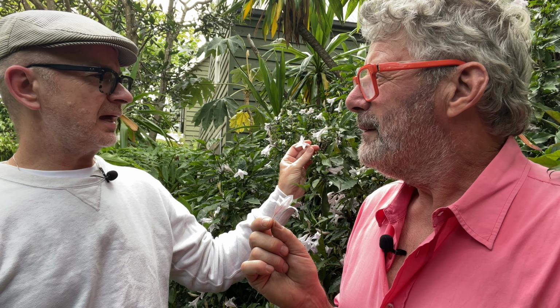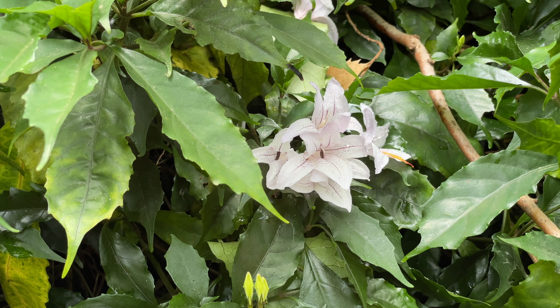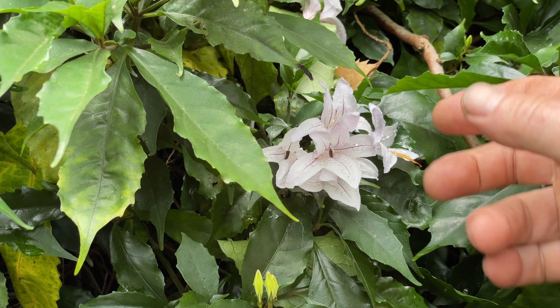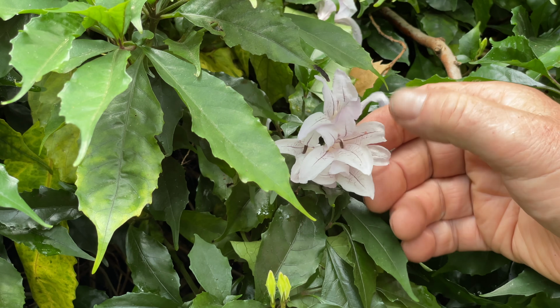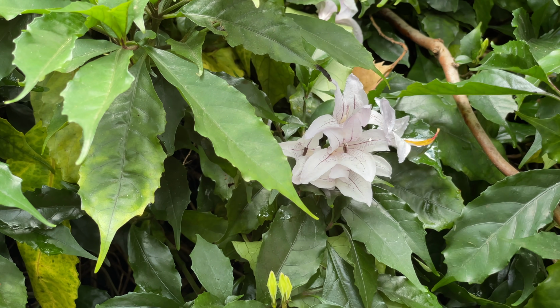Exactly. Now, do you ever get different colorways with the flowers, or is it always this very, very washed out lilac? As far as I can tell, there only seems to be one form of it. It doesn't seem to have a lot of natural diversity. I haven't been into the wild though, I've been into South Africa, but I haven't seen it growing in the wild. I'm quite convinced that what we're growing in Australia is probably one clone that is being propagated again and again and again. So if there is any diversity in the wild, it hasn't come into cultivation.